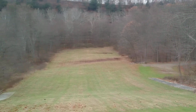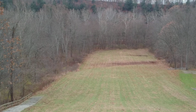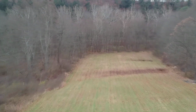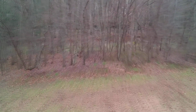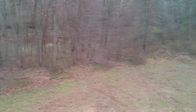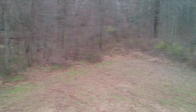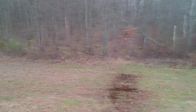This is a look at the downhill portion of a sled run, which gets a lot of use in the winter. And we're going to go into high speed mode here and just zip down this hill as though we were on a sled. And then when we get to the bottom, we're going to turn around and go up at a little bit slower speed so that you get an idea of what this hill is like.